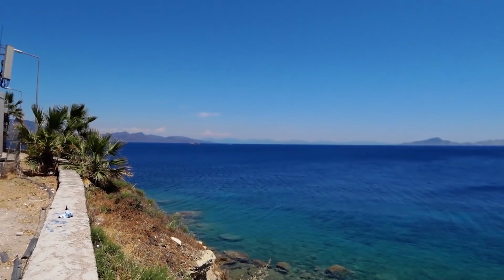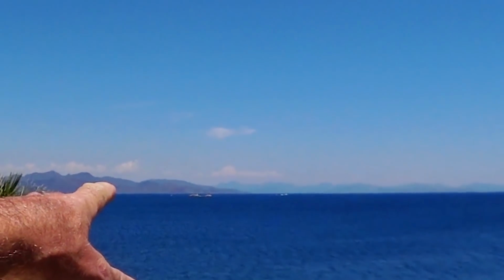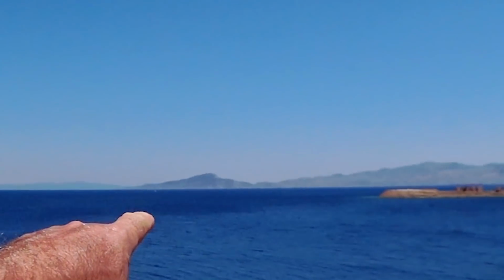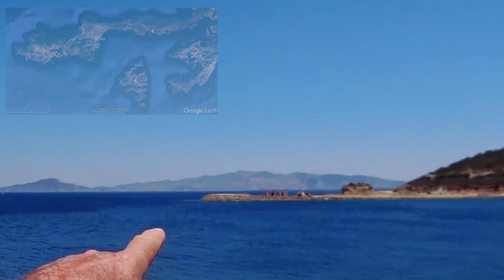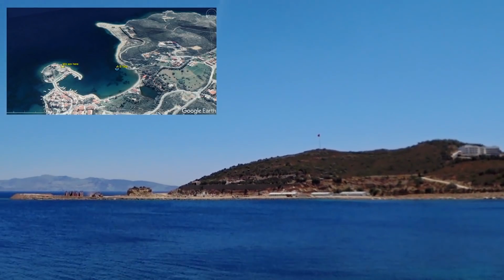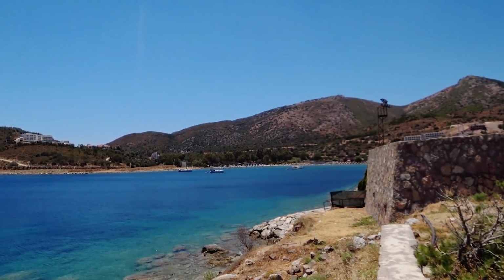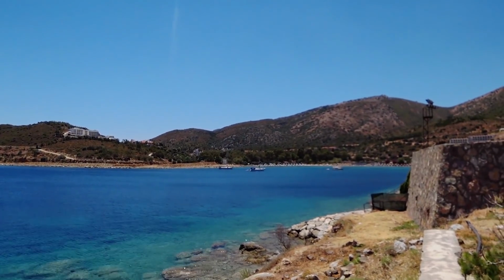An interesting perspective into Datça's harbour, south anchorage. That's the isolated danger we came past, and I believe that's the Coast Guard out there. That is the island of Simi, Greek island, and that is the marina that they've been constructing since we first came here in 2018. And here is the entrance. When you're in a yacht and you're coming in here, it looks quite small and confined, but actually it's massive.